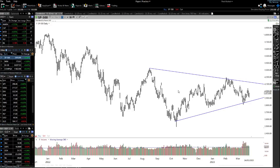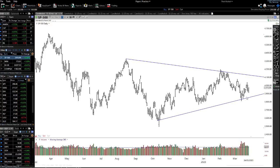What is this squeezing up pattern going to produce? Because if we produce a move down, like I said on the Dow Jones, and we start to break past previous lows, then what's probably likely to happen is we're going to get a breakout to the downside, and then we're going to move down. Then we're going to have a move to all-time new lows.